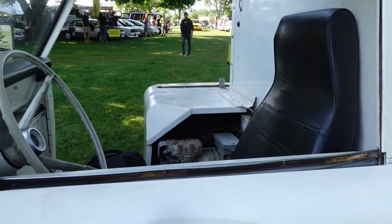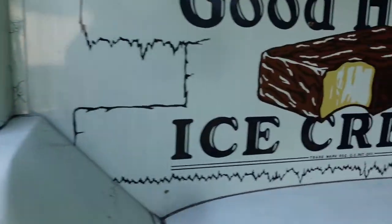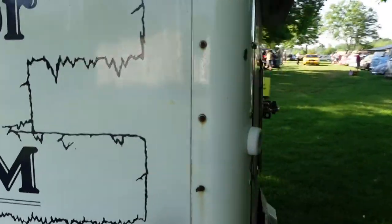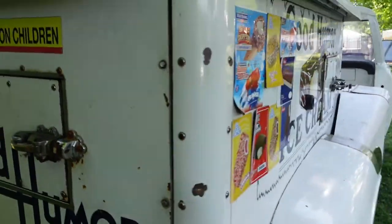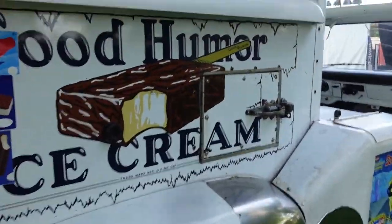Engine, or actually refrigerator. Engine's in the front, of course. Here's the freezer right here. And there's the freezer right there to reach in and grab your ice cream.